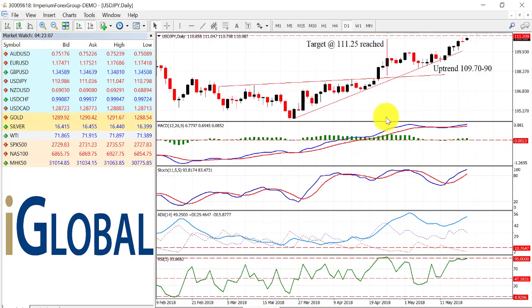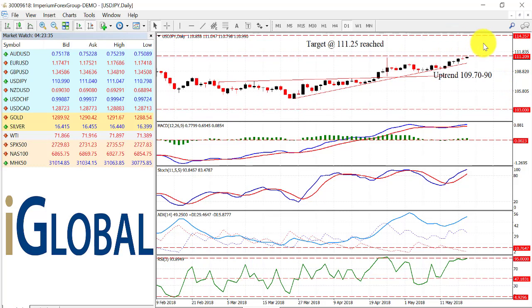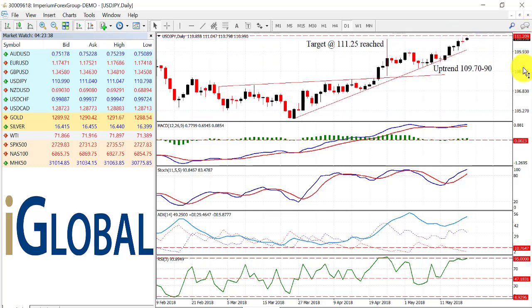Well, the dollar yen is still posting fresh gains and now looking towards its objective, which I was calling at 111.15.25. Do take note towards this region, may start seeing some profit taking, but if we do clear 111.25, then this might look for an extension up towards 111.90 to 112.10. Support is seen at 110.55, with the uptrend now seen at 109.70.90, and towards this region I am a buyer because I believe the market still has a lot more upside to go and could be looking towards the 114 region, so do keep that in the back of your thoughts.